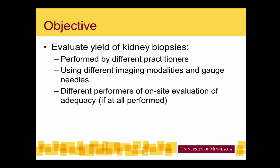So the objective, like Dr. Cree said, over time, we sort of noticed that there was variability in terms of the quality of tissue we were receiving from different practitioners, and we wanted to look at it objectively, not just saying, hey, hospital X keeps sending us this kind of crappy tissue. We wanted to objectively look at it and say, hey, these practitioners are doing it this way, maybe it could be improved.